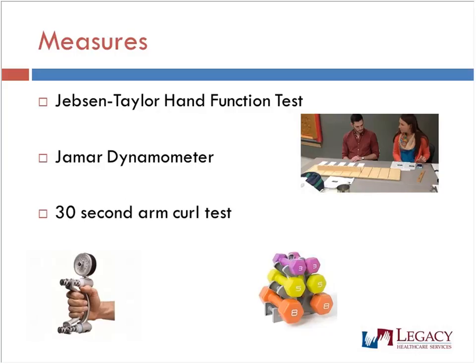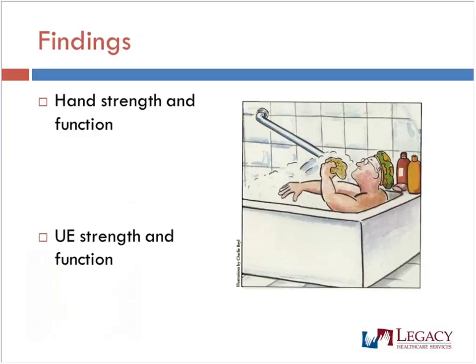Absolutely, and the nice thing about those tools is that they're pretty easy to administer, and your results are going to be quick to interpret, especially that 30-second arm curl test. So now that we have a little bit better understanding of the tools that you used, tell us a little bit about what you found in your research.